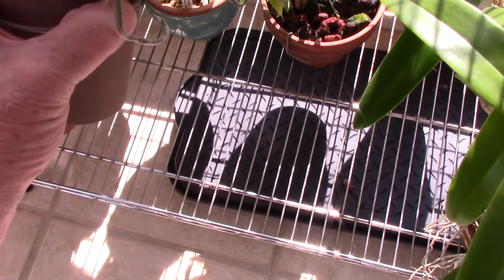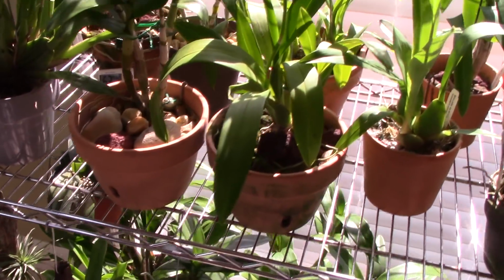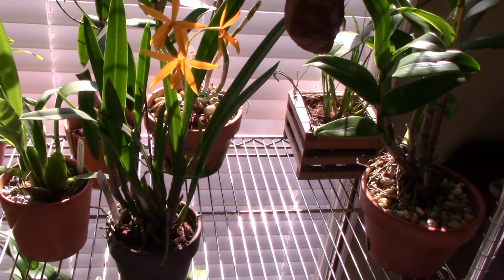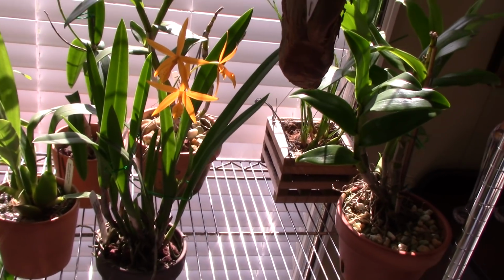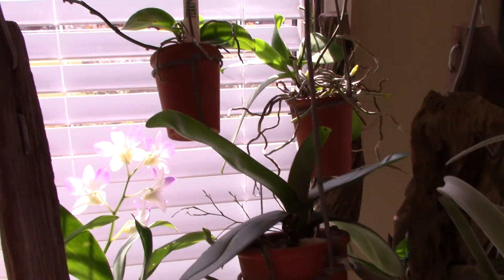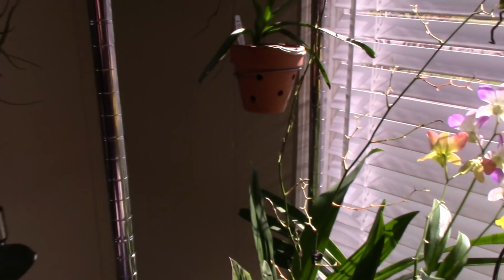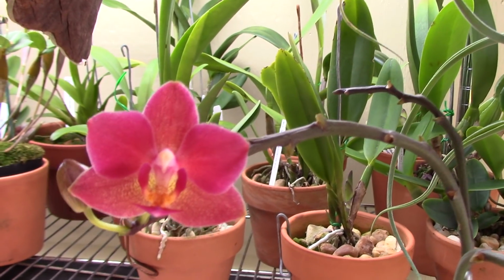I haven't had any insects or bug issues with any of them that I've brought in. Everybody's done really, really well. I found a tiny little snail on one of the mother-in-laws back here behind me, but other than that, nothing. So, all the little phals up here have little spikes popping out, doing really, really well. Sorry for the quick movements. Pretty little bloom opened this morning.